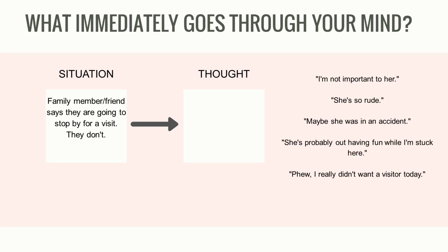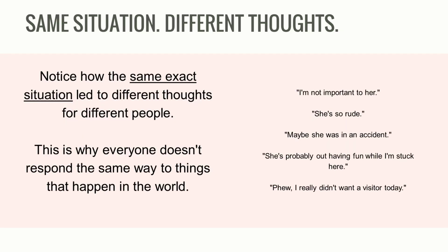Some thoughts you might be having are, I'm not important to her. She's so rude. Maybe she was in an accident. She's probably out having fun while I'm stuck here. Or, phew, I really didn't want to visit her today. Notice how the same exact situation led to different thoughts for different people. This is why everyone doesn't respond the same way to things that happen in the world.